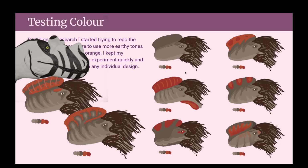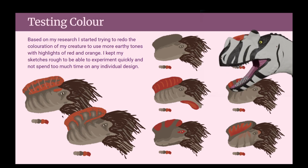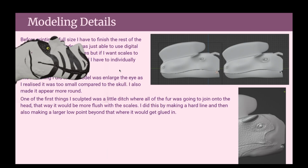So I made a quite rapid series of drawings of different ideas, looking at other references and just trying out everything. I ended up tied between these two, which I most liked, and I put more effort into them. So then it was time to start sculpting in different details. But first I ended up making the eye a bit bigger, as I think I made it far too small.